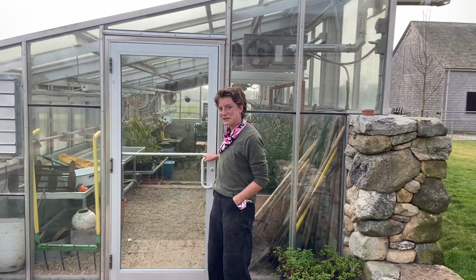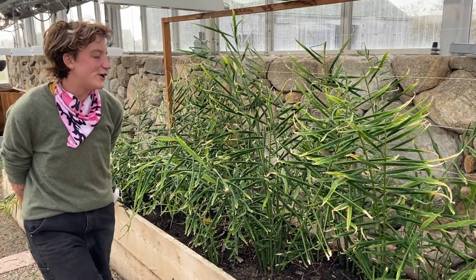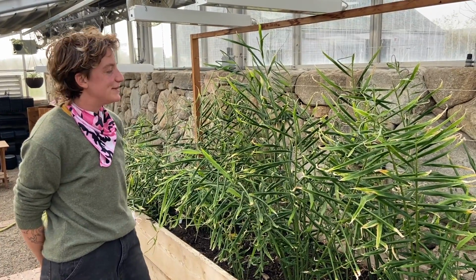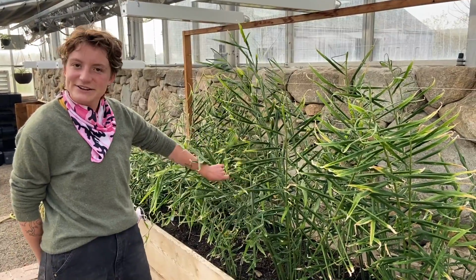This is our greenhouse. Welcome. In the winter, spring, and fall, our greenhouse is filled with baby plants and starts and three-season growing. But in the summer, we had the opportunity to grow some more exotic, unusual plants in our greenhouse.